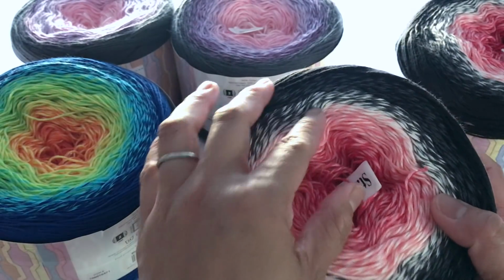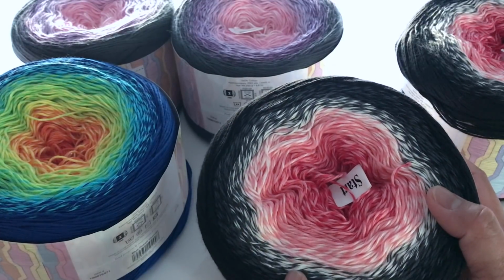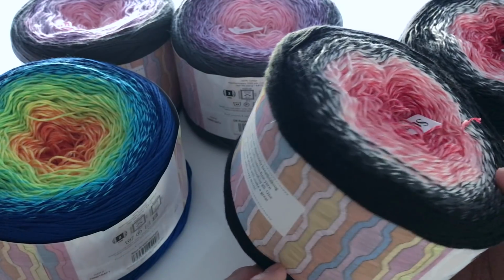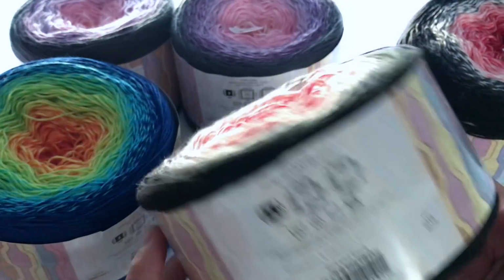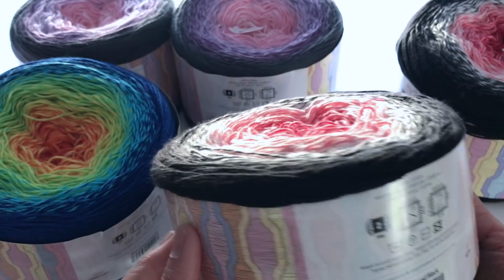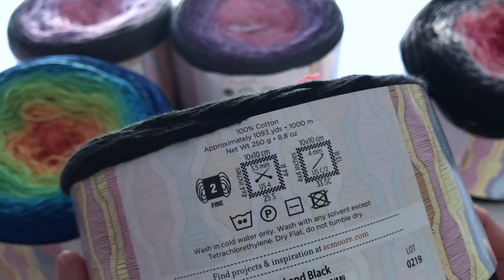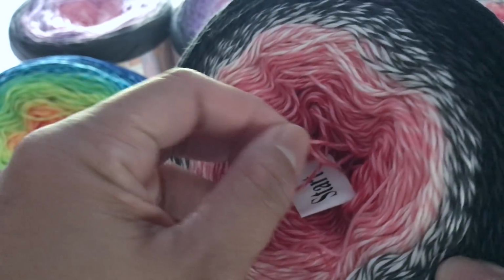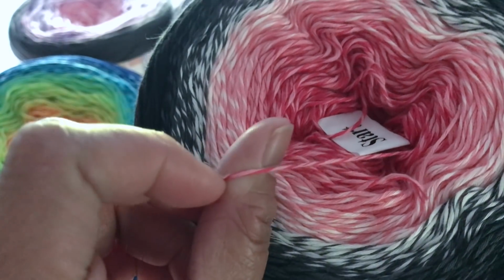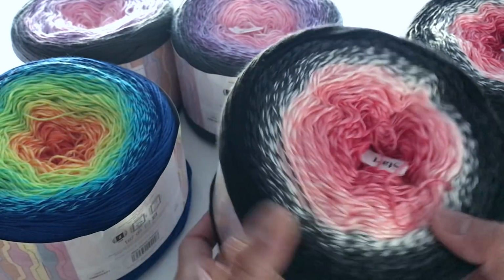I have not tried this yet, but I'm very sure this is almost the same as the yarn that I bought from Ice Yarn 2 years ago, I believe. It is very, very soft. The one at Ice Yarn is a cotton acrylic blend, and this is 100% cotton. Very, very soft. Perfect for summer tops, or whatever you want to make, like a summer blanket.